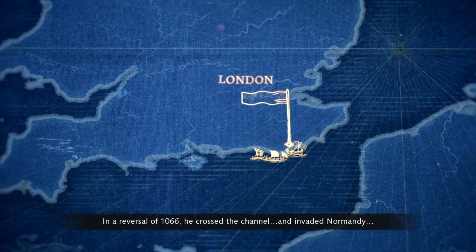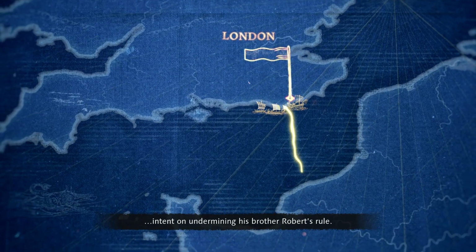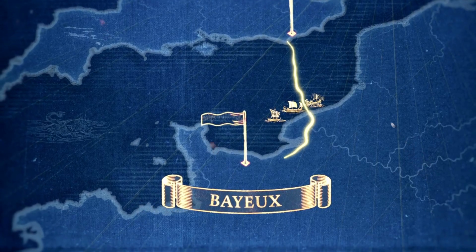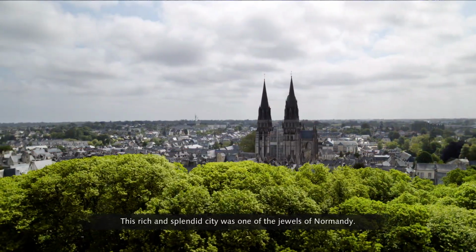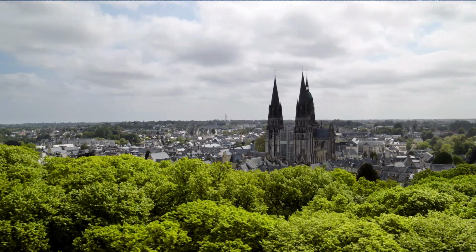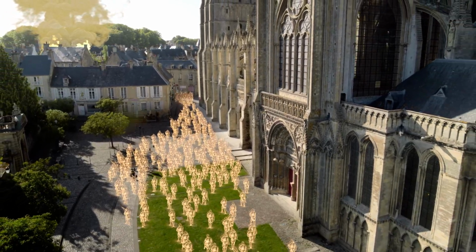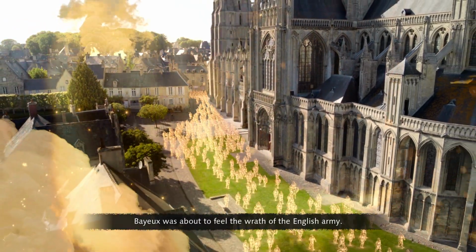In a reversal of 1066, he crossed the Channel and invaded Normandy, intent on undermining his brother Robert's rule. His first target was Bayeux. This rich and splendid city was one of the jewels of Normandy. Henry was to begin his campaign by unleashing his forces on the city. Bayeux was about to feel the wrath of the English army.